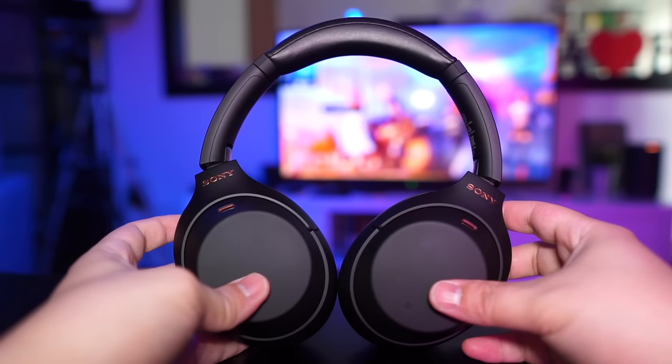Today we're gonna look at the Shure AONIC 50 noise cancelling headphones. Now, many of you know that a brand like Shure has been making studio grade professional gear for people like musicians, artists, and people who do a lot of studio work. These are compared to the more popular mass consumer models out there like the Sony WH-1000XM4.